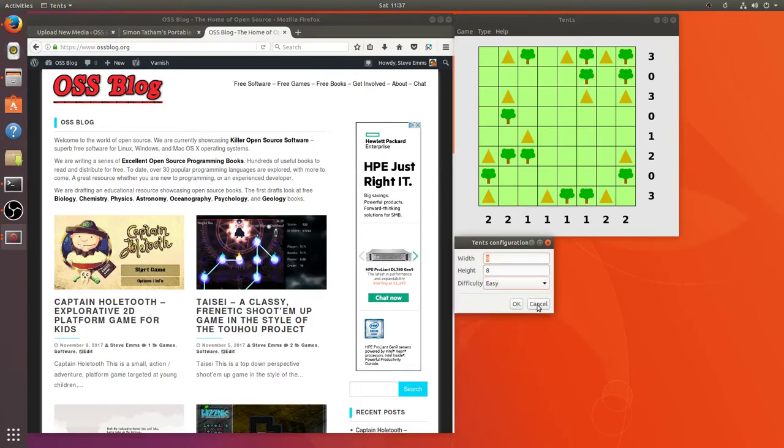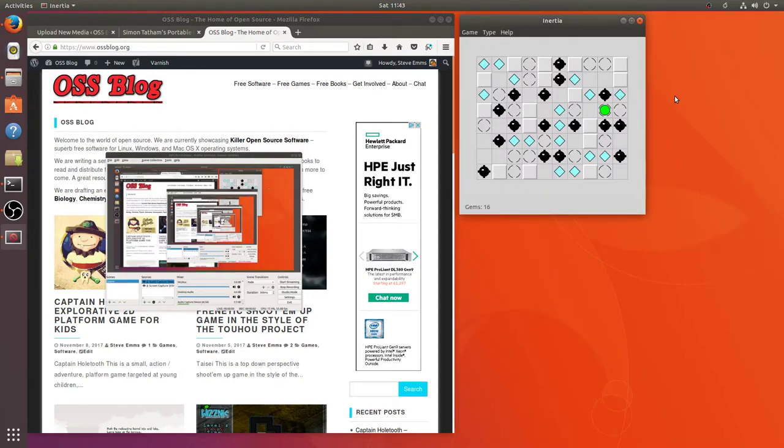So that's Tense. It's a fun little puzzle game. One of my favourites of the collection. Obviously, the easy mode's too easy, but once you start increasing the map size, it can be a good diversion for a few minutes. Now, the next game we'll take a brief look at is called Inertia.